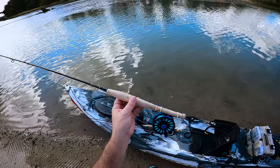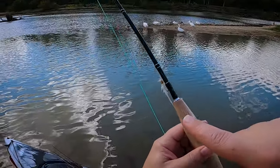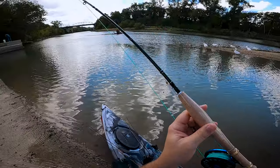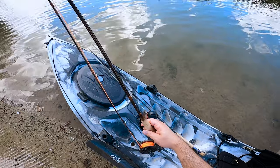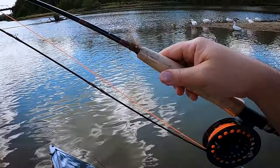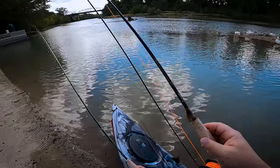Fly rods and a bunch of geese. We got the two weight with the bluegill panfish fly, maybe even catch a bass. We got the five weight with the carp fly. I got a couple different colors just in case they're not looking at this one.